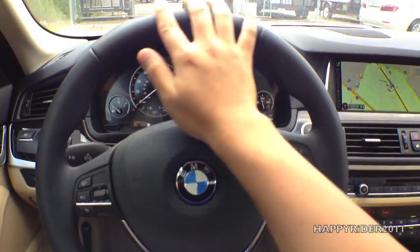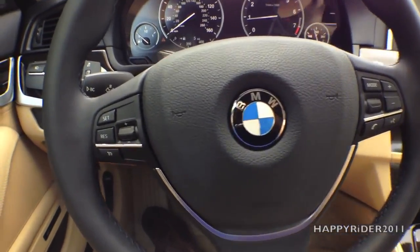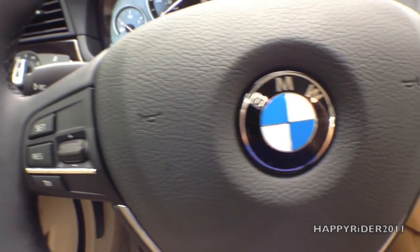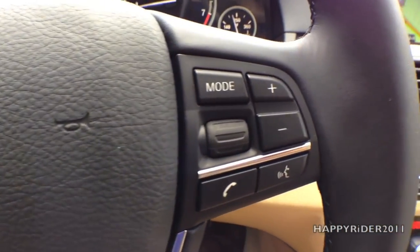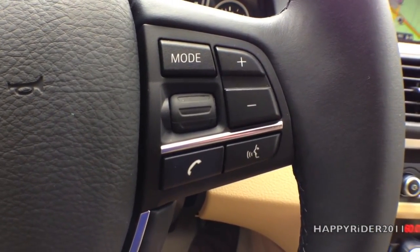And here we have the 3-spoke sport leather steering wheel, which feels very comfortable and nice. On the left side we have the cruise control, with the BMW logo in the middle with the horn. To the right we have different audio modes, volume control, voice command, and Bluetooth phone answering option.